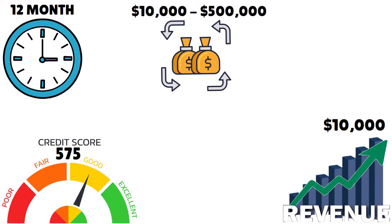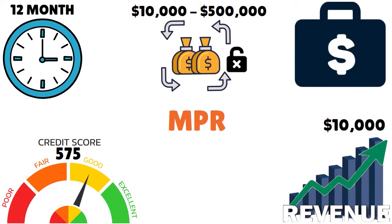With Chase, if you want to get an unsecured line of credit with a FICO score as low as 575, you need to have what we call an MPR, a multi-product relationship. You need to have a Chase business account, a Chase business checking account, business savings account. In some cases, they might want you to have a Chase business investment account, like an IRA or that kind of stuff.